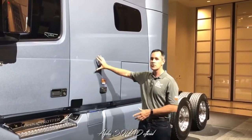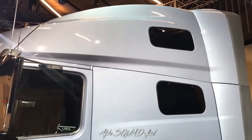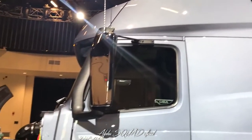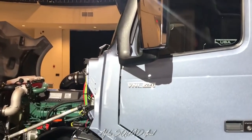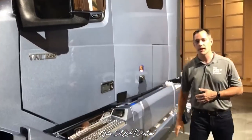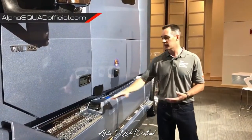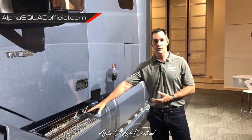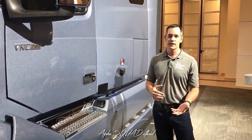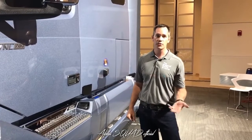On the outside of the truck, you're going to notice the styling, the windows, the shape of the windows, the shape of the body panels. This truck looks like it's moving when it's standing still. In addition, you might see or notice the Globetrotter package on this truck. Globetrotter is new to North America, but there's a heritage with this name in Volvo trucks globally. So Globetrotter is going to be the highest package available on the VNL 760. Think about it as luxury for the long haul.